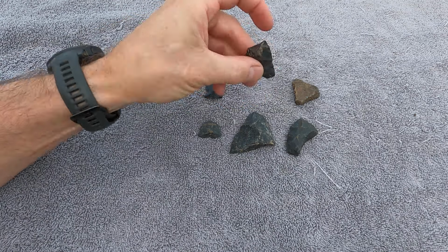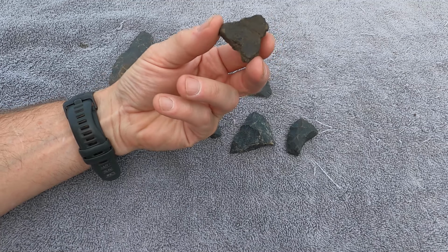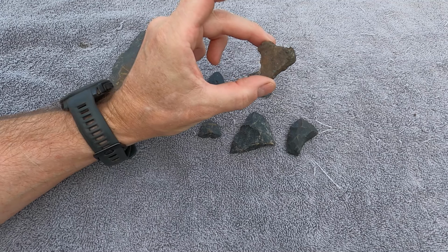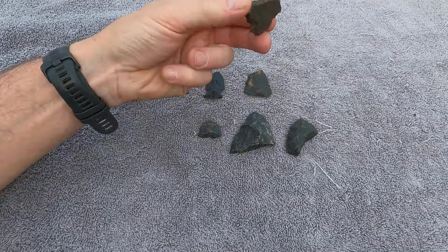There's a larger triangle. Of course, the tip's busted off of it. Found it with this piece of pottery. This piece of pottery has been tempered with flint. You can see a piece right there and some gray pieces right in there. You'll see flint sometimes, shells, mussel shells other times, but this one's been tempered with flint.